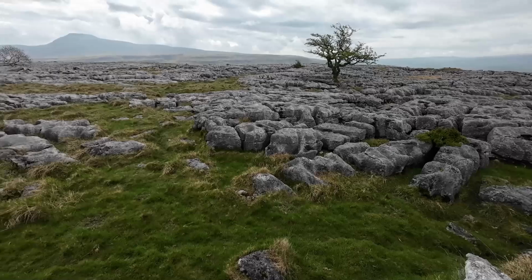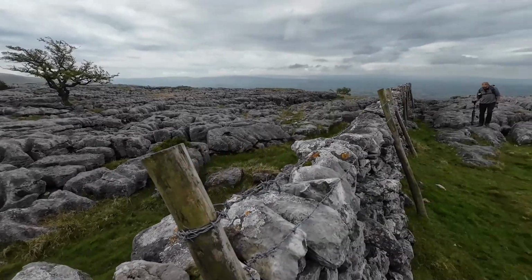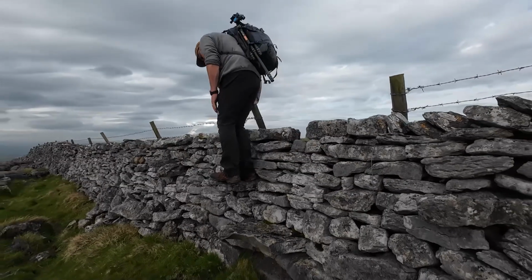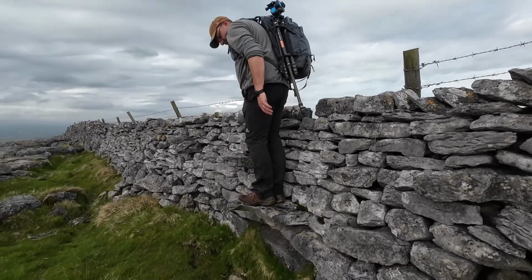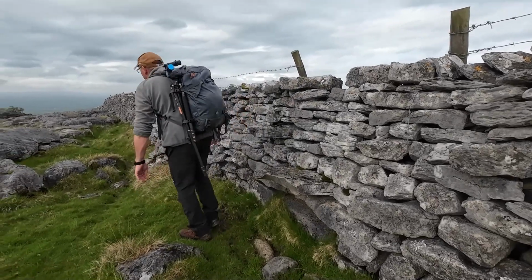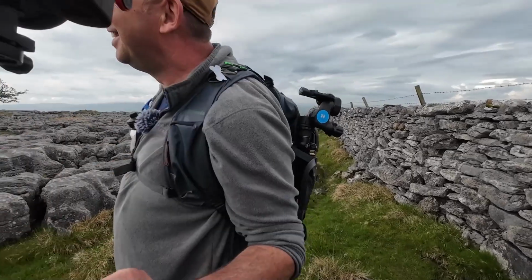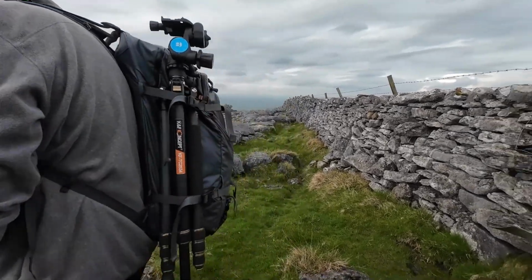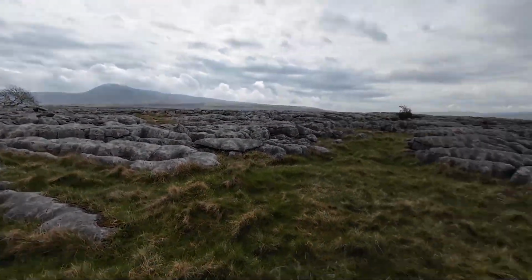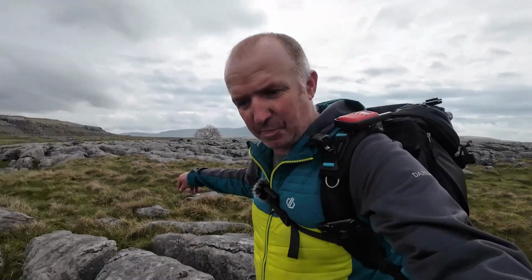And there we go, peeps. Start of the limestone and the trees. Well, that were a bit of a thump. The earth just moved. Right peeps, going to the limestone now, what I call the top ridge.